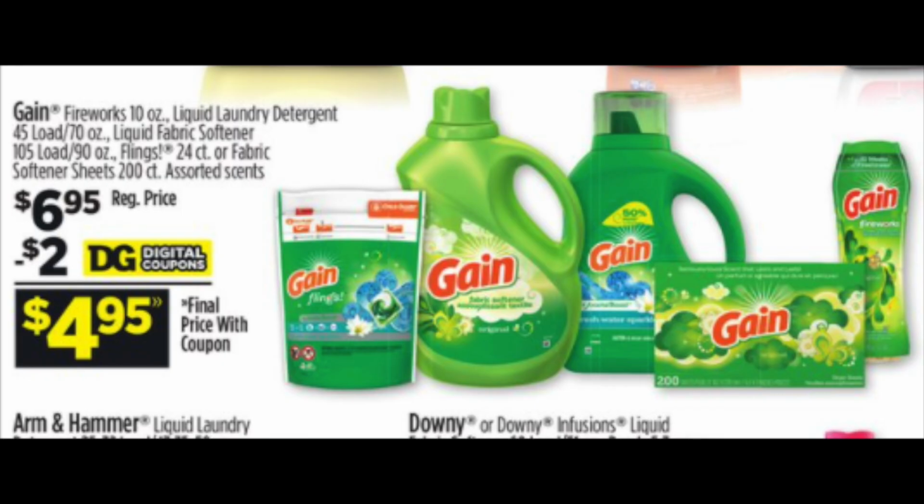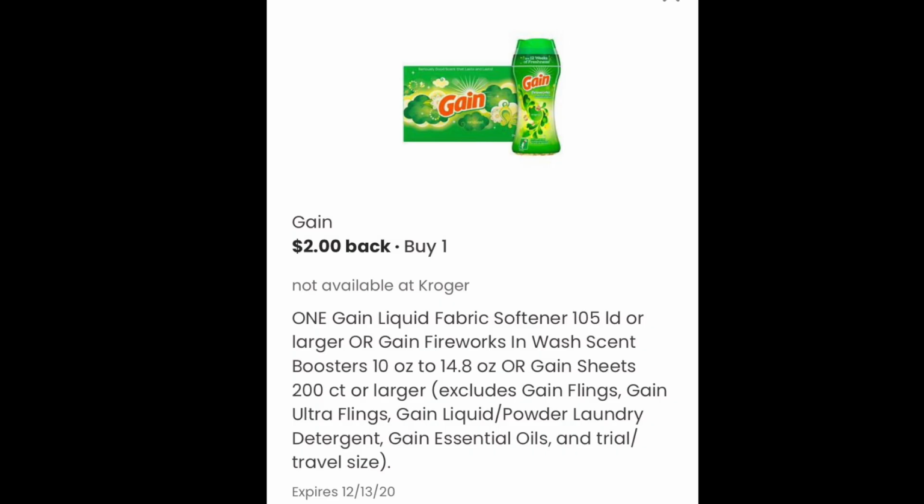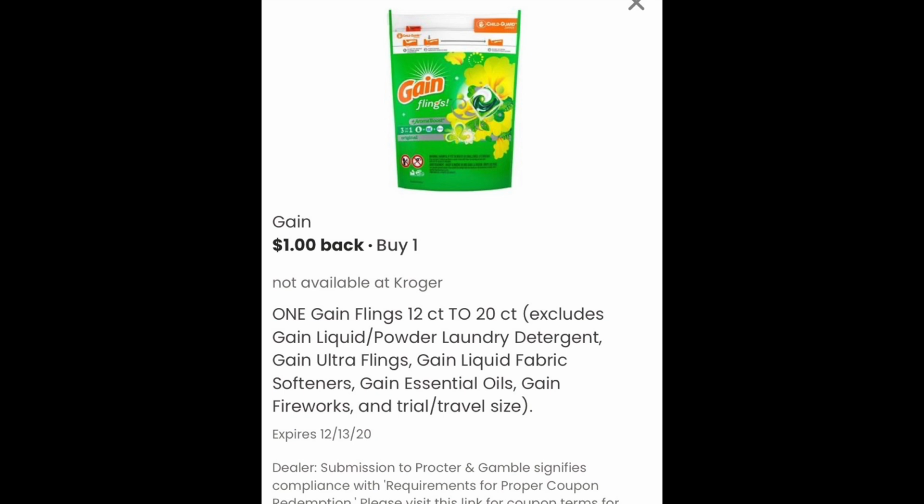Okay, so off of this bingo sheet, we're going to grab one detergent product and one fabric enhancer product for $6.95. And we have one $2 digital manufacturer. And I think this is good for laundry or a fabric enhancer product, so it is your choice. And then on the coupons.com account, there is a $2 for a fabric enhancer product. So whichever fabric enhancer product you want to grab. We're also going to grab one of these guys, which is a bag of the pods for $3.95, or flings, and this is, I believe, the 14 count. And then if you head over to the coupons.com account, they have a dollar back when you buy one of these products, so it's 12 to 20, and we're buying, in fact, a 14 count bag.